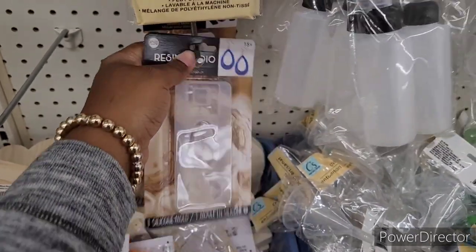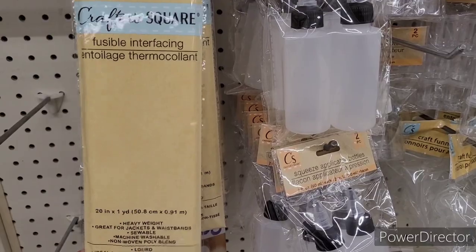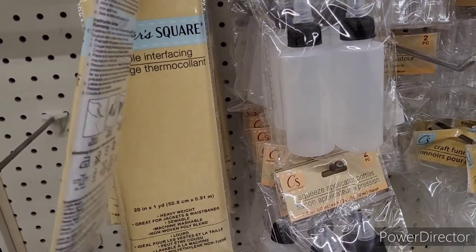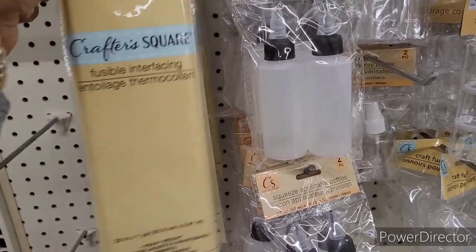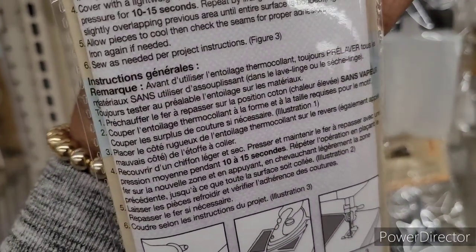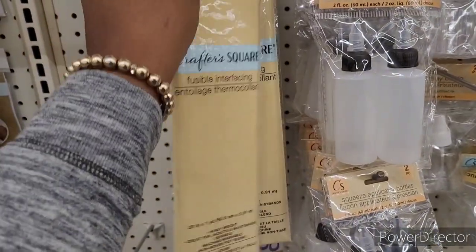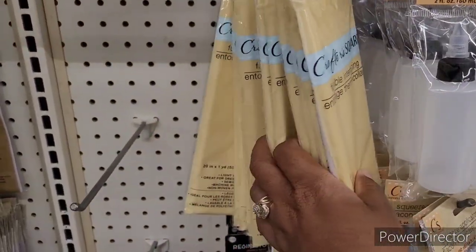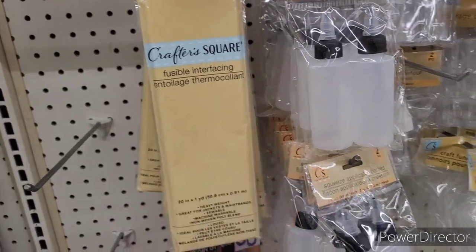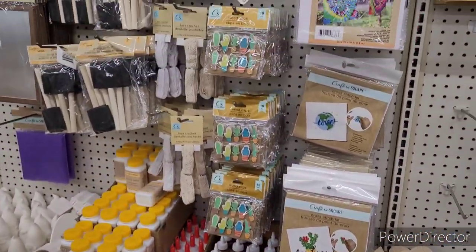All right, I see something else. What is this? Fusible interfacing. I don't want to read all of this. What is it? Y'all let me know down in the comment section. What do you use this for? They got it. Whatever you use it for, they have some of it. Y'all let me know. I see something about sewing on the back.